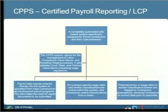Okay. The other system that we use is the Certified Payroll Processing System, and that is known as LCP Tracker. This system we use specifically for our construction projects to monitor EEO, Chicago residency, local residency, labor compliance. It's automatically generated. Every contractor performing labor on one of our projects is required to submit and certify payroll records in this system.